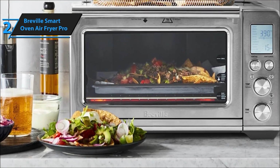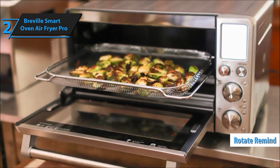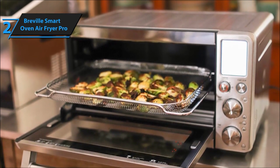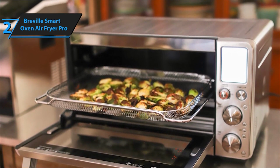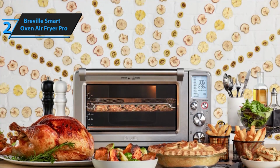Boasting an extra-large interior capacity, this oven can accommodate up to 9 slices of bread, a 14-pound turkey, air-frying French fries, and even slow cooking with a 5-quart Dutch oven. It's large enough to fit most 9 by 13-inch pans and 12-cup muffin trays.